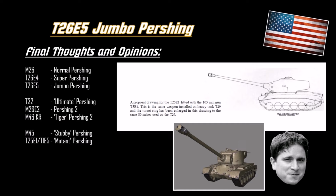So we have a lot of Pershing tanks in the game, with the normal Pershing, the Super Pershing, now the Jumbo Pershing. The T32 is the ultimate Pershing in my standards. You also have the Pershing number 2, which is the patent tank. So the M46 Patton is the Pershing number 2, with the Tiger Pershing number 2. And you have the stubby Pershing, which is the M45, which is a stock Pershing tank. And we could get the Mutant Pershing tank.